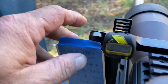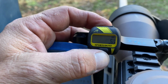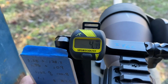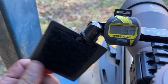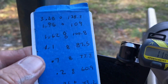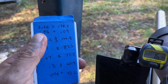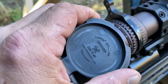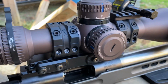I got a cheap little timer here. If I want to see the times, I can basically start it and then finish out the stage. Hawkill's dope card, and these are the distances for today. Distances are on the right, and here's all the holds. So I've been practicing, trying to do some holds. Other than that, we got some Vortex covers on here, and the mount is a spur mount.